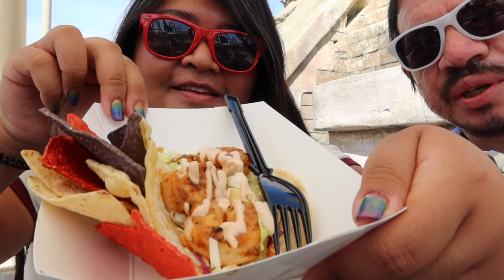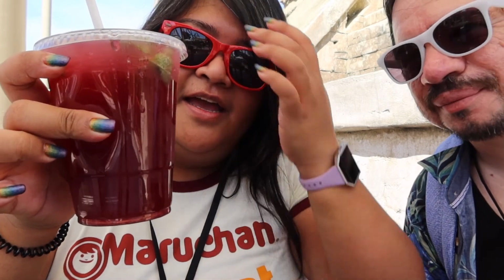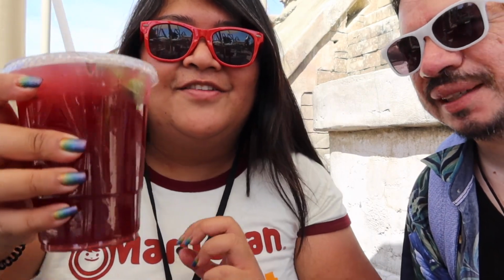Yay, it's working. So my camera actually overheated for a bit, so I was able to record for a bit. We're gonna try talking as loud as possible, because we are in the Fiesta area, so they have more Hispanic heritage foods. So we have real food again. Shrimp tacos. And then we have some agua fresca, and it's boysenberry flavored, and boysenberry and mint. So it should be good.